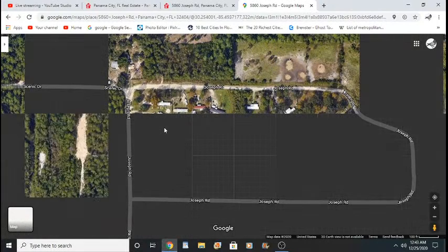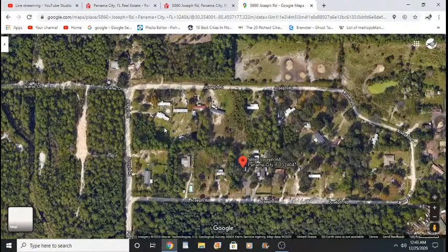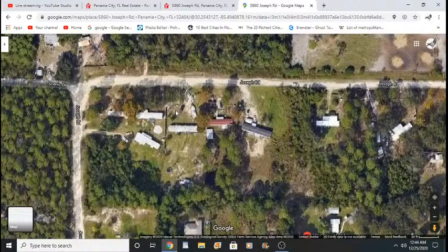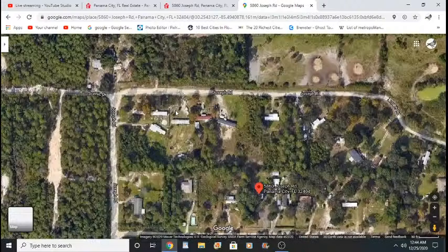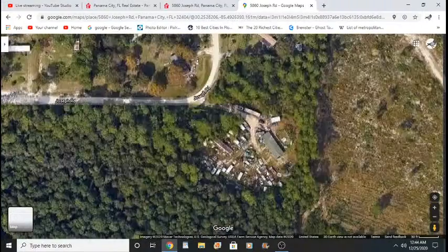Yeah, oh my gosh, look how trashy this neighborhood looks. Oh my gosh, that is so trashy. You can tell it's trashy on Google Earth. Whew, that's trashy. Look at it. You can tell. Look at how trashy this looks, man. Like, this trailer, you couldn't get $20,000 for this thing in Alabama. Look at this thing.